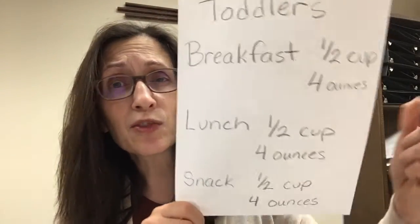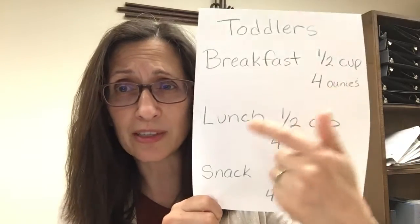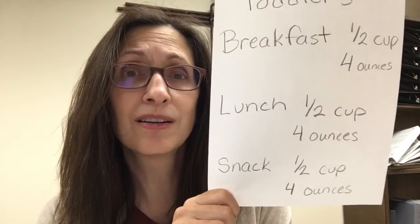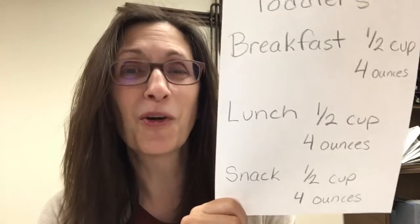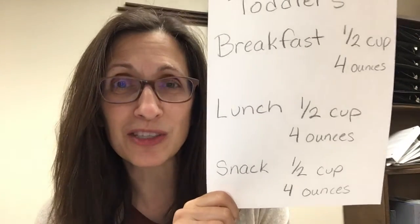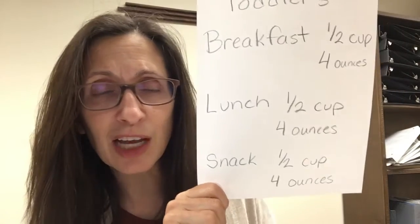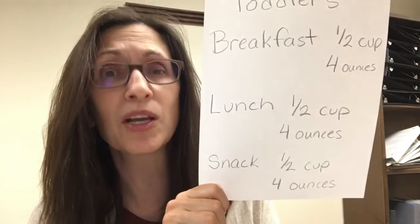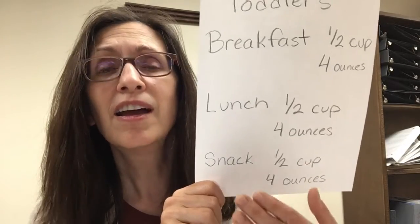Toddlers, it's also a little easier for them because for all of their breakfast, lunch, and snack, their minimum requirement is half a cup or 4 fluid ounces of milk. I'll show those in cups later, but I know toddlers use sippy cups. The older toddlers do use cups, but they are served half a cup of milk.